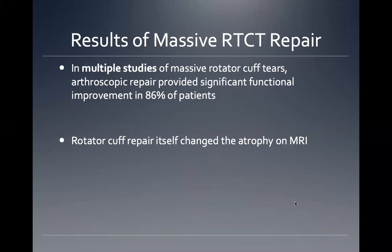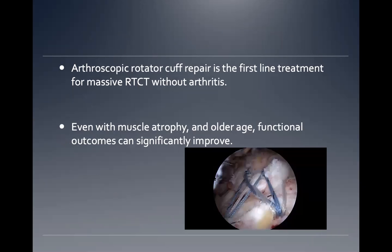So the results of massive rotator cuff repairs: there are multiple studies of massive rotator cuff tears that were repaired arthroscopically that show significant functional improvement in over 86% of patients. And actually the rotator cuff repair itself can change the atrophy on MRI. So arthroscopic rotator cuff repair is the first line of treatment for massive rotator cuff tears that don't have arthritis. Even with muscle atrophy and older age, functional outcomes can significantly improve with a repair.